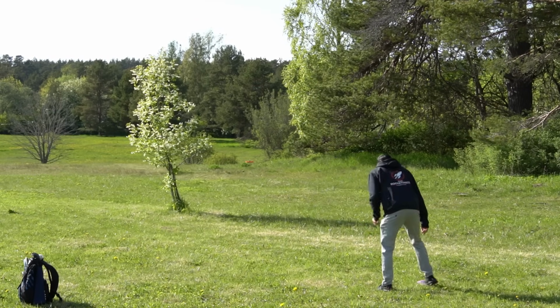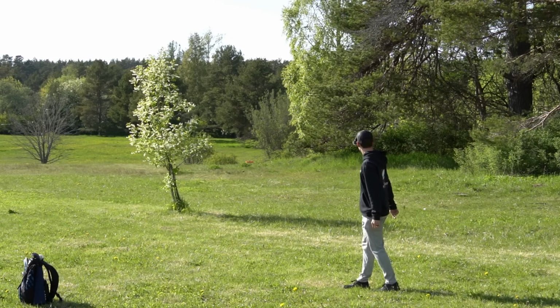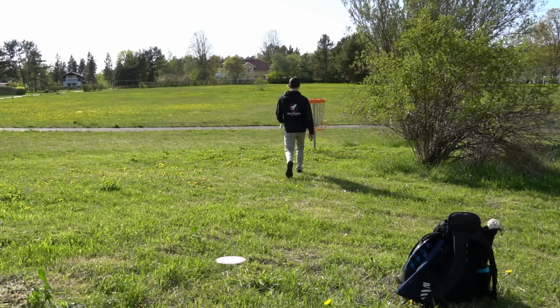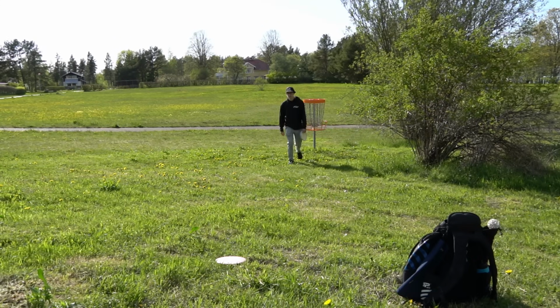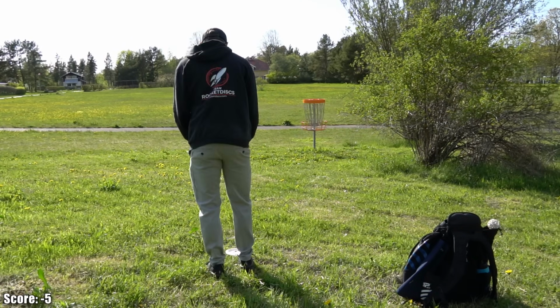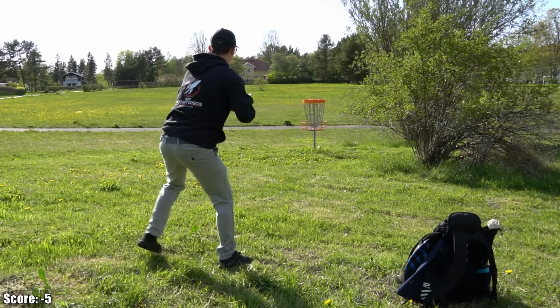Might be a bit short actually. Should have gone Thunderbird again. Go in. Oof, that was close. That was close. I left it really short. I left it 9 meters short. How do I do that when I check the distance? It's not good. Get up. Thank you. Get down.